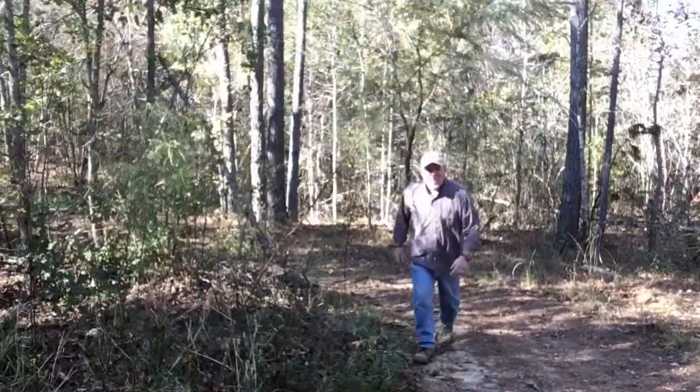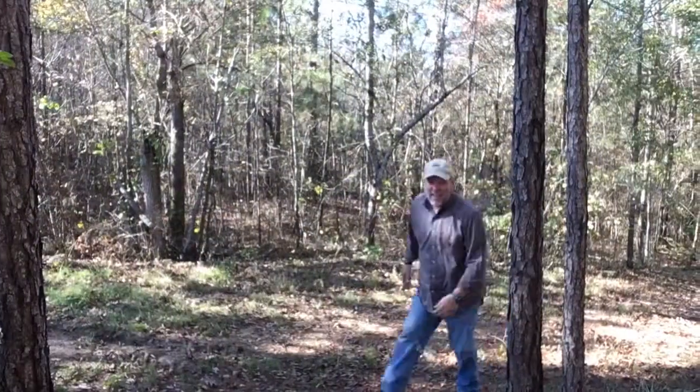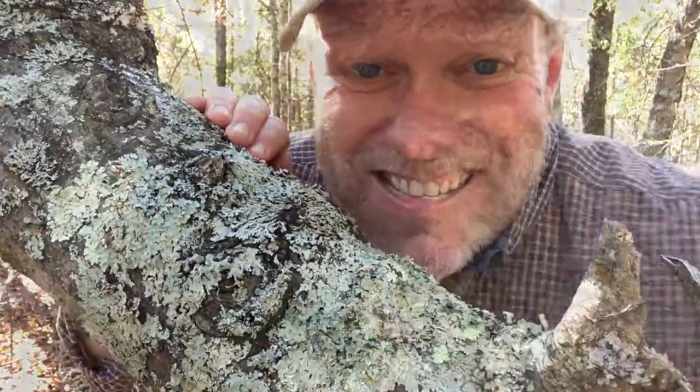There's over 20,000 species. They cover 7 to 8% of the surface of the earth. And if that's not cool enough, Egyptians used to stuff their mummies with them. Today we're on the Trail of Lichens.